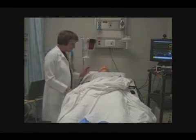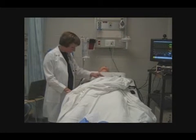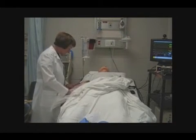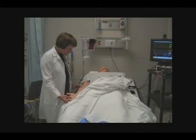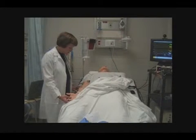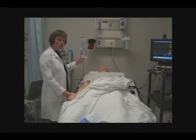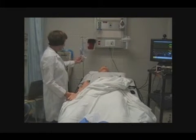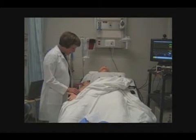Now, in this part of the assessment, you're assessing the IV. You're going to use a look, listen, and feel technique. You're going to look at the insertion site. His is here in his right ventral forearm, and there is no redness, there is no edema, there is no drainage. The dressing is dry and intact. He does have an IV of normal saline per the order, infusing at 83 cc's an hour. And you're going to lightly palpate along the catheter line and above the tip.